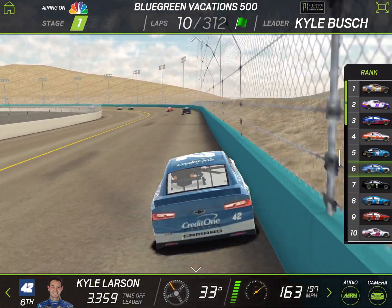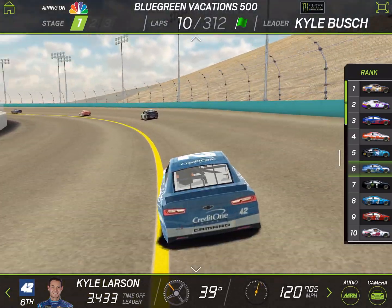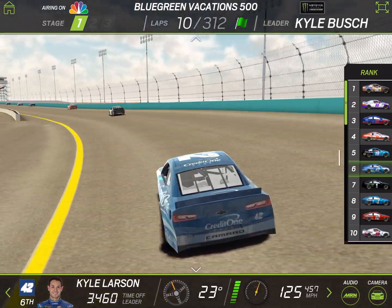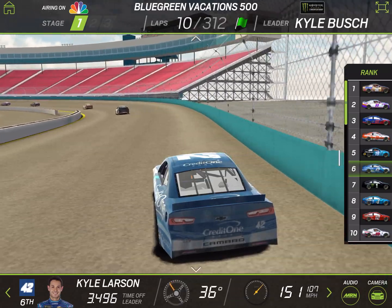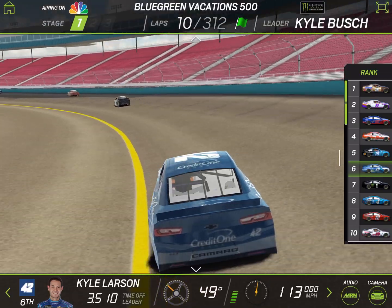Here's a quick look at the top 10. Now 10 laps complete. Kyle Busch shows the way. Denny Hamlin, though, right there. Joey Logano 3rd. Chase Elliott right now 4th. Martin Truex Jr. is 5th. Kyle Larson 6th. Kurt Busch is 7th. Kevin Harvick 8th. Ryan Blaney 9th. And Erik Jones completes the top 10.